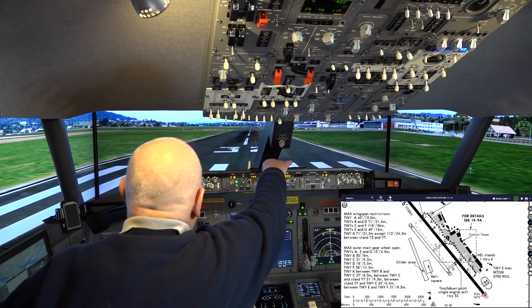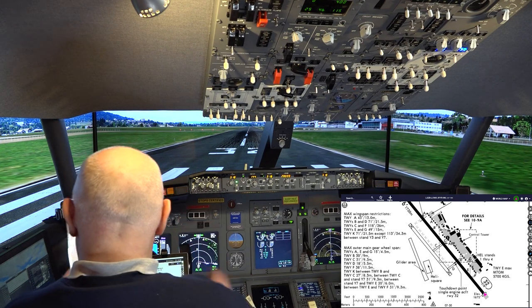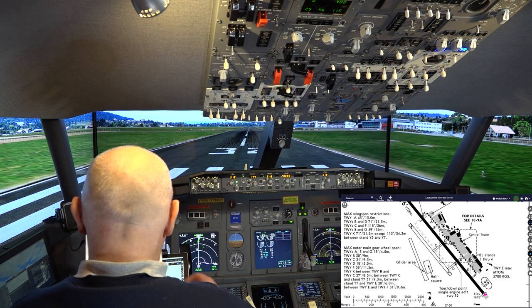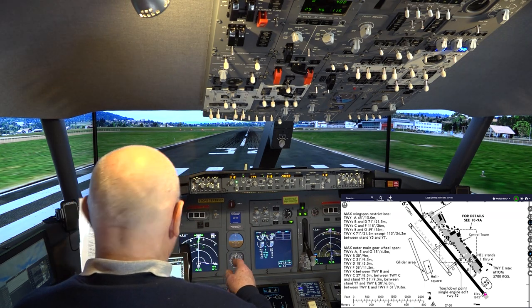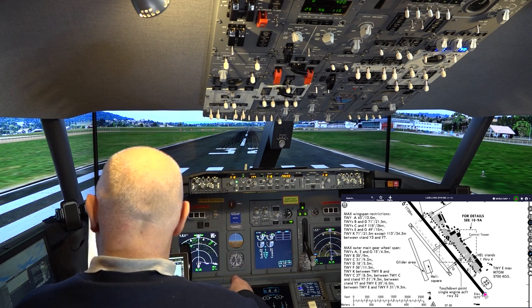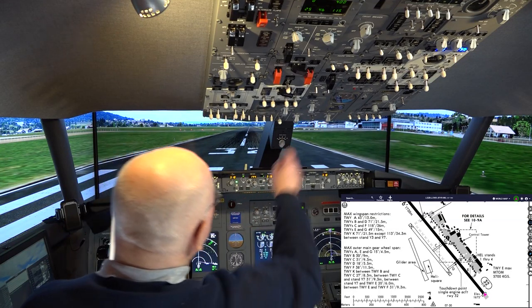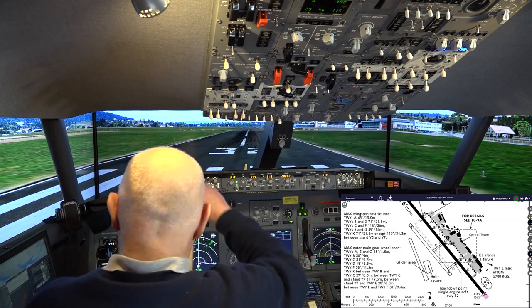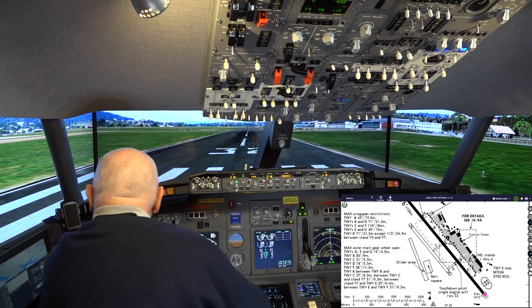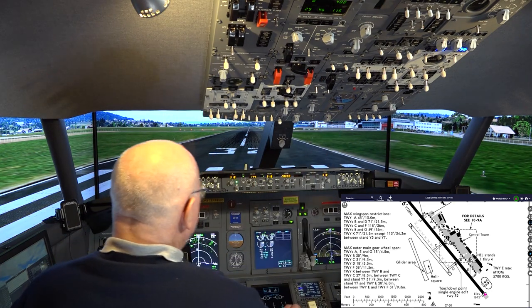Okay, final check. Recall, check. Flight controls, check. Flaps, green light, check. Stabilizer trim is correct. Auto brake is correct. Speed brake lever down, detent. Ground equipment is clear. Takeoff briefing done. Bleeds are on. Engine start switch is continuous. Cabin is secure. And starting the clock. Everything is good.